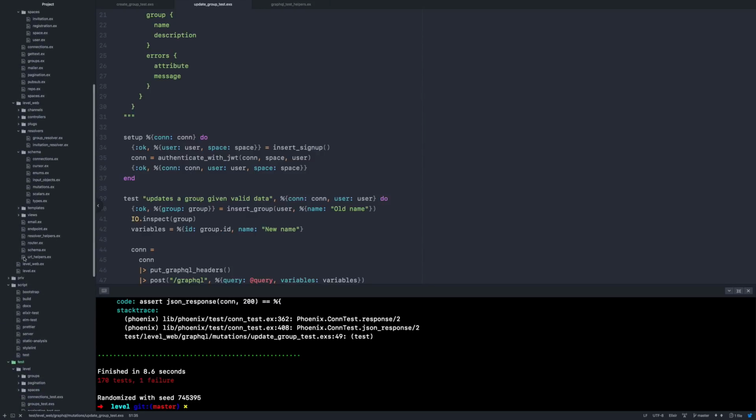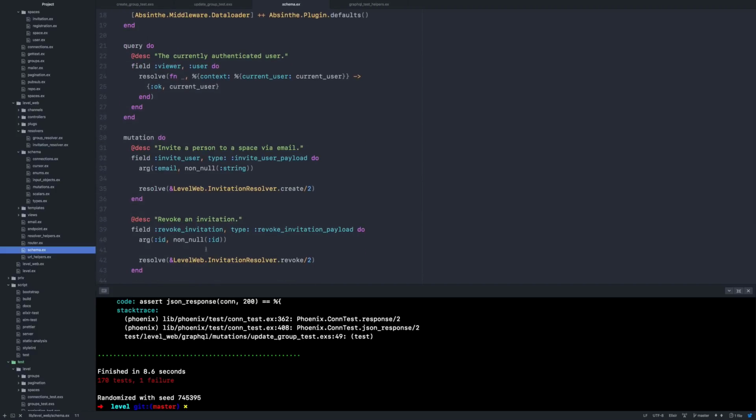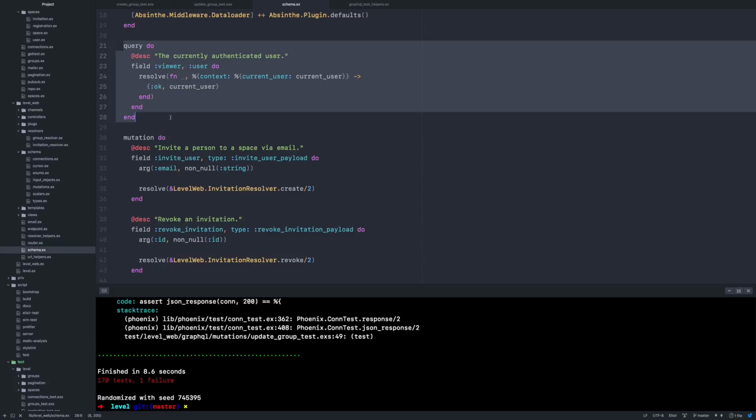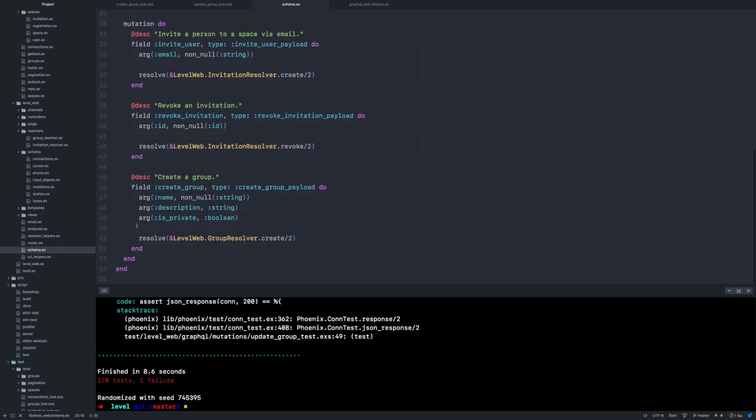So under the web level, here's our schema, but there's not much in it. Actually, I have my mutations defined in this root level schema. You see there are queries here, and at the root there's only viewer, like we saw, and then here's all our mutations defined. This is using helpers from Absinthe, that library. So this is all a custom DSL that they built.